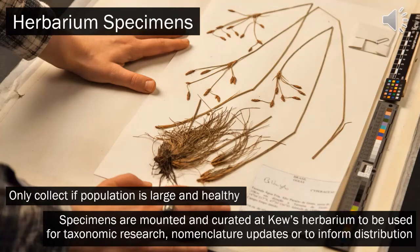A herbarium specimen is a pressed, dried, mounted plant specimen. They are curated and housed at Kew's Herbarium, which is one of the largest and oldest in the world.